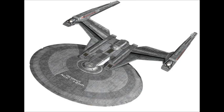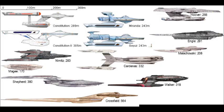Then, of course, we get to the Prime Offender here, and I'm going to be very honest. I've never liked the Discovery we ended up with. I liked the teaser version, the one with the shorter nacelles. I thought that looked much more retro and cool looking. I've never been keen on this look of the Discovery.